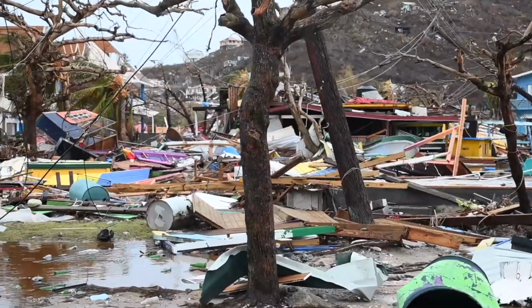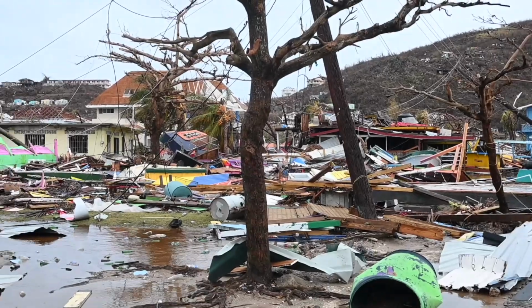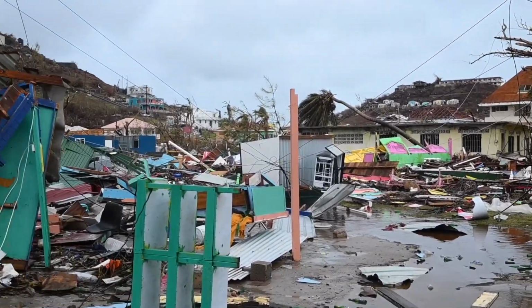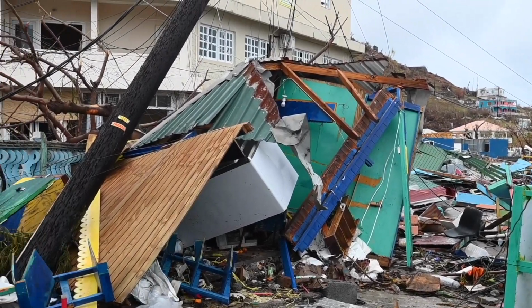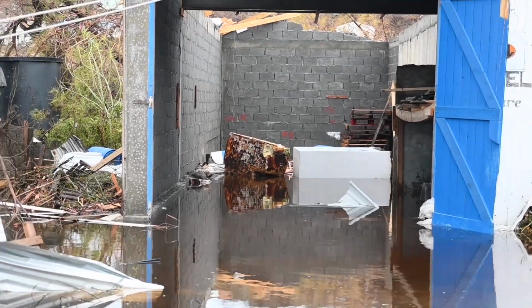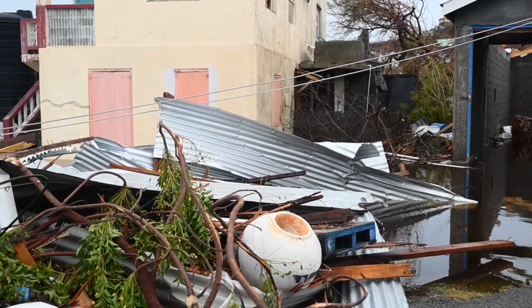What I've seen so far is catastrophic damage to the roofs mainly. Masonry houses, the walls for the most part seem to have survived. There are a few instances where they did collapse, but timber framed houses, they generally collapsed. And the timber frame roofs, some stayed, whereas the cladding for most houses was lost.